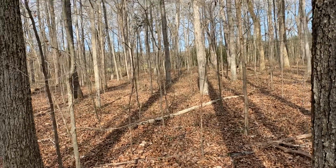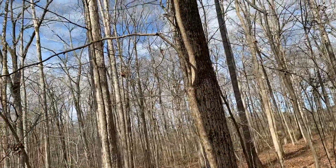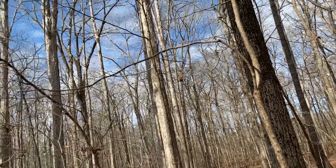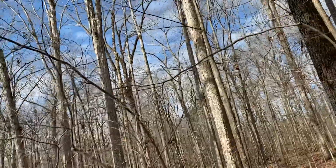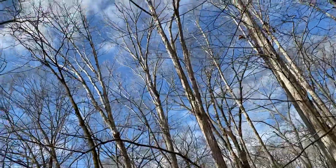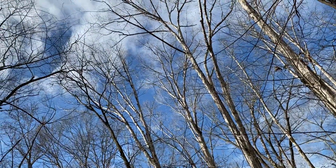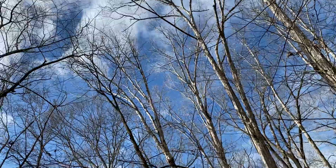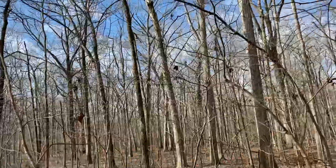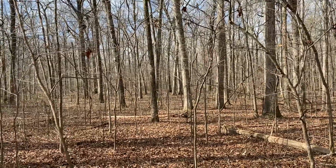There's a field out there, and we'll swing on around and see if we can capture some of this beautiful midday January 8th sky, and the crown's sunlit, reaching up probably a good 110 feet above ground. So it's a great day to be out here exploring the riparian hardwood forest.